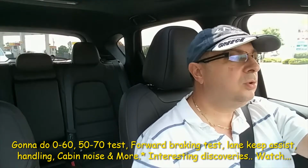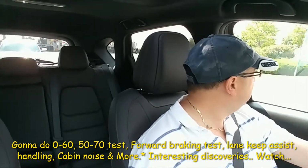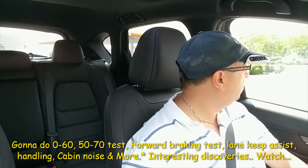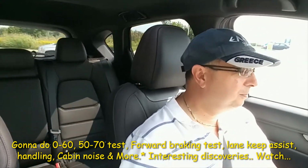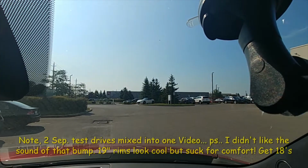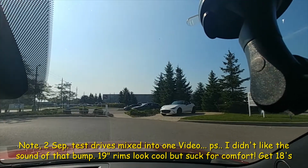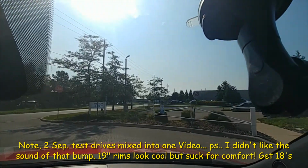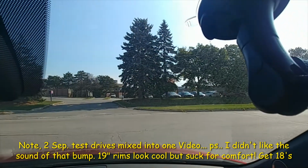Stoppers here, RPM reviews. So I'm in the 2019 Mazda CX-5 Signature with the 2.5 liter turbo. Oh yeah, baby. Mazda CX-5 leaving the dealership. There's a little bit of a bump here. All right. I think this one's got the 19-inch rims, so it is a little bit bumpier ride. It's very sporty, but it is a bumpier ride. I didn't like the sound of that personally, I think.